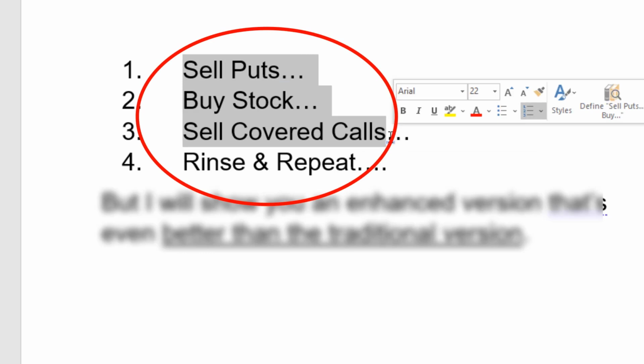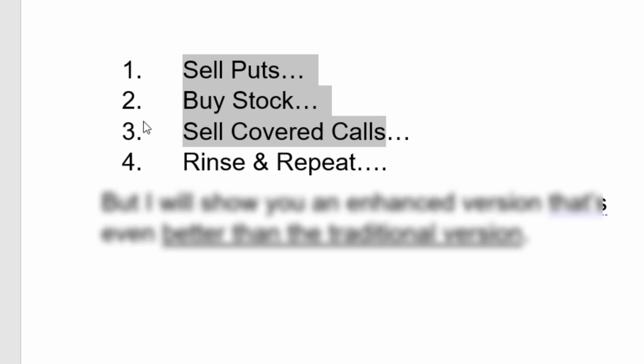You just go in a circle here. You just repeat these three steps over and over again. And so I guess that's where they came up with the term wheel, because when you sell covered calls, eventually you will have to sell your stock. And when you do, you're back in cash and you just rinse and repeat.